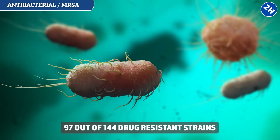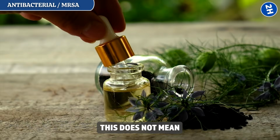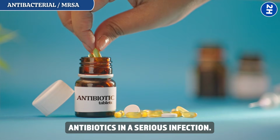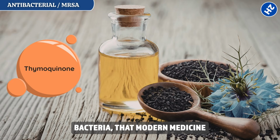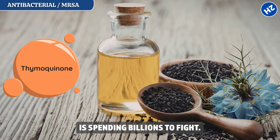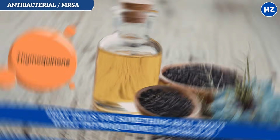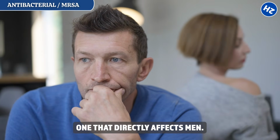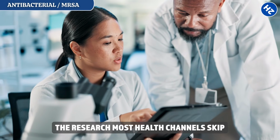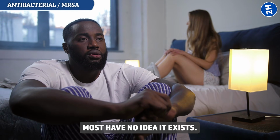97 out of 144 drug-resistant strains, inhibited by a seed. This does not mean black seed oil replaces antibiotics in a serious infection, but when a compound from a plant inhibits bacteria that modern medicine is spending billions to fight, that tells you something real about what thymoquinone is capable of. Now to a benefit almost nobody discusses, one that directly affects men. The research most health channels skip. The men who need it most have no idea it exists.